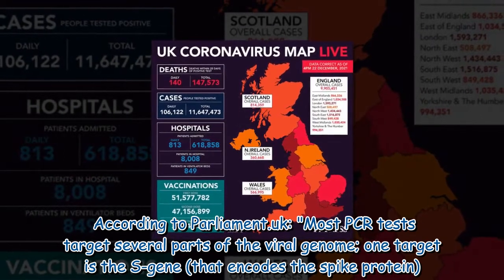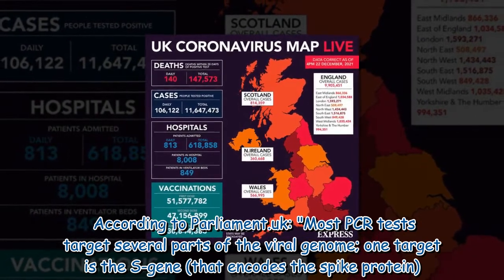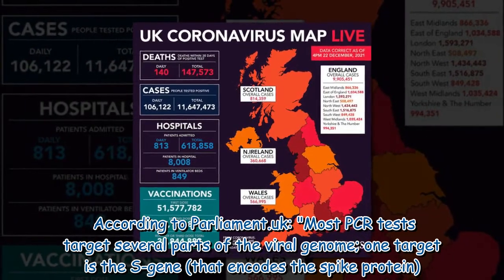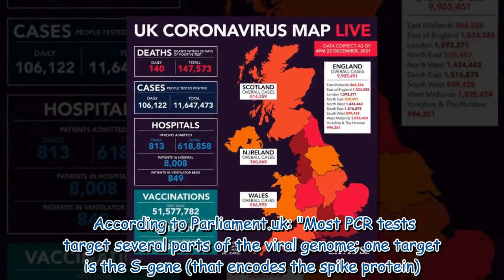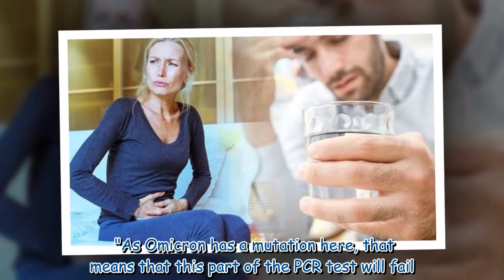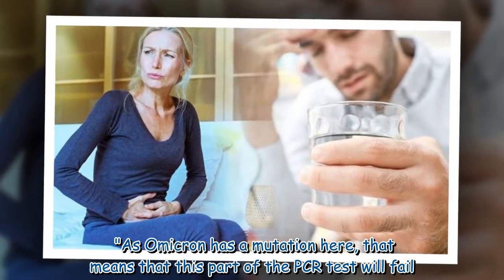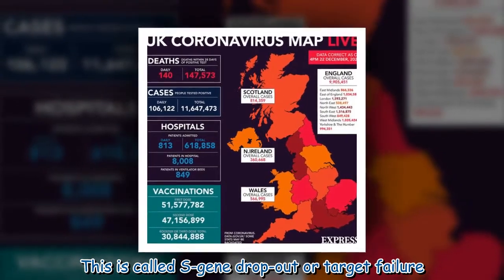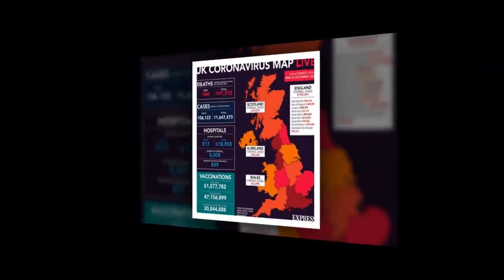According to Parliament.uk, most PCR tests target several parts of the viral genome. One target is the S gene, that encodes the spike protein. As Omicron has a mutation here, that means that this part of the PCR test will fail. This is called S gene dropout or target failure.